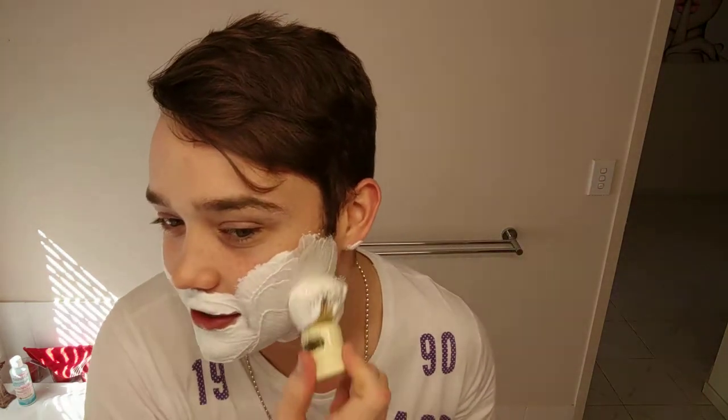This Barrister and Man soap as well. This will be my first use of a Barrister and Man soap. Call me crazy, but I've never used a Barrister and Man soap before. I've been wet shaving for probably 2 years, but only properly seriously for about a year and a half.